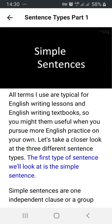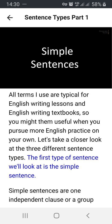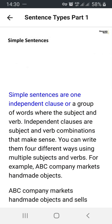The first type of sentence we'll look at is a simple sentence. Simple sentences are one independent clause or group of words with a subject and verb. Independent clauses are subject and verb combinations that make sense. You can write them 4 different ways using multiple subjects and verbs.